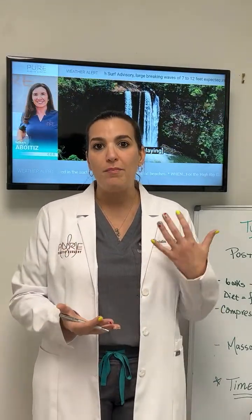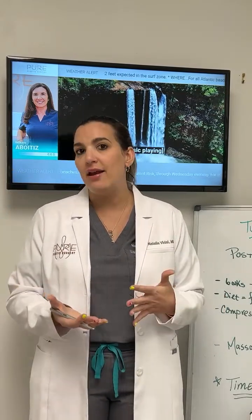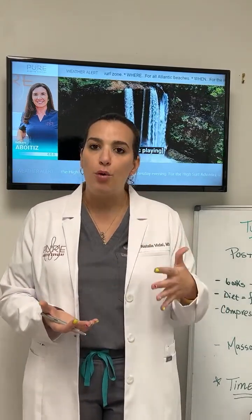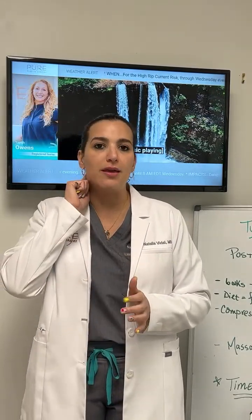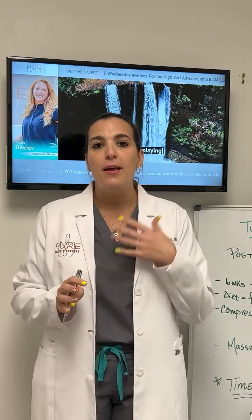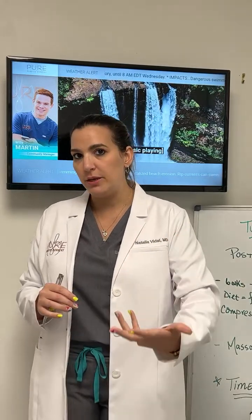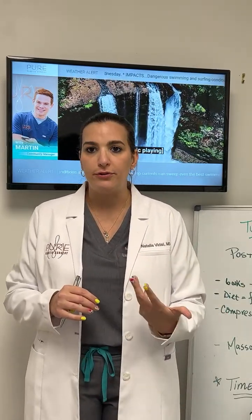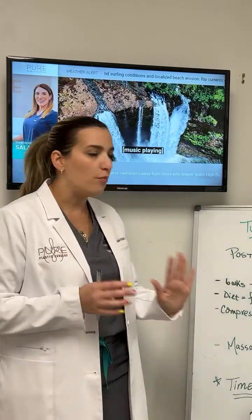Try to incorporate pineapple, bromelain, or arnica, and that helps with the swelling as well, okay? Bromelain pills and teas, try to wait 48 hours after surgery. They may increase risk of bleeding. Arnica is okay to take after surgery. Natural bromelain comes in pineapple, so that's why I advise patients to drink pineapple juice after surgery, because it helps with the swelling, okay?